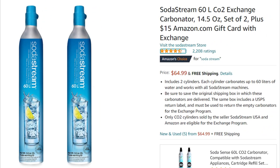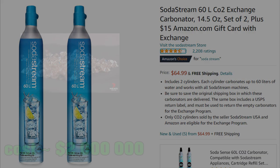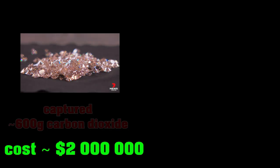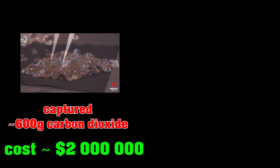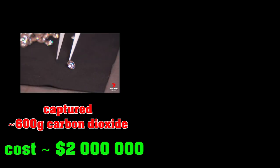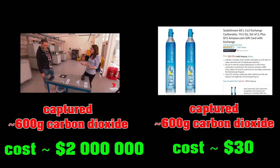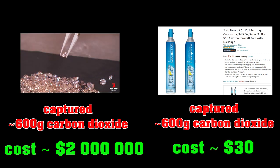So you now have a choice. You can spend about $2 million to reduce your carbon footprint by about how much you would breathe out in half a day. Or you can buy a soda stream canister for about $30. Both pull about the same amount of carbon dioxide out of the atmosphere.